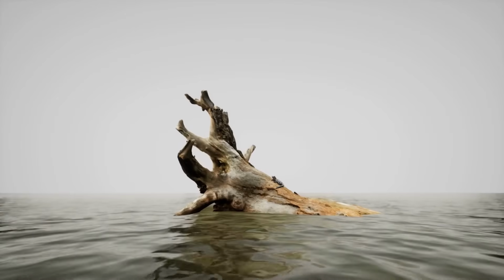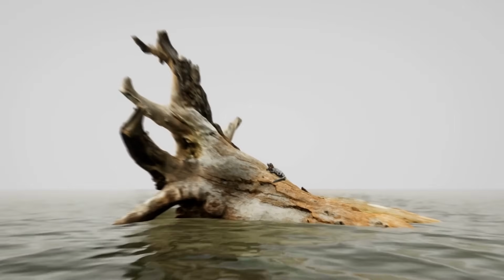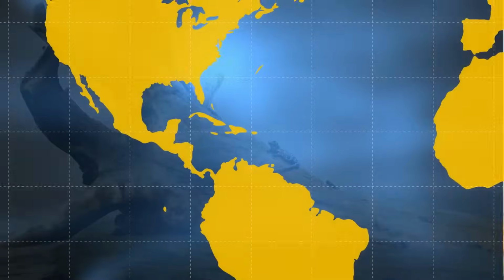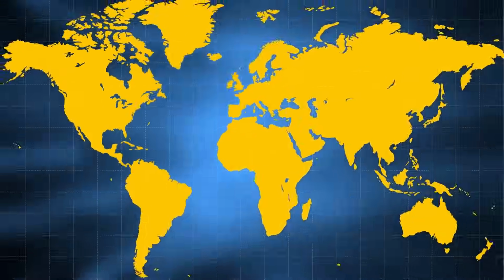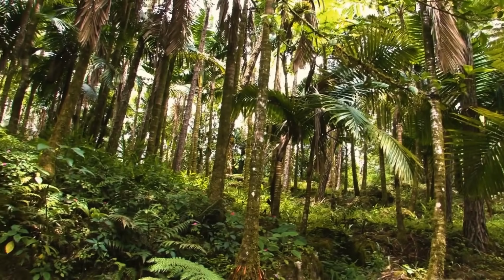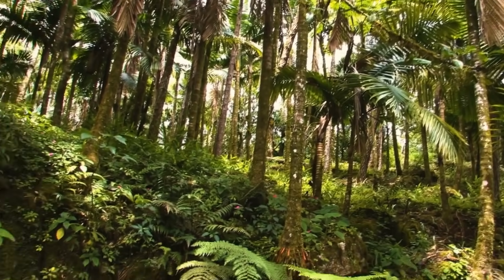It's expected that they would have ridden fallen logs, which took them across the seas to new homelands, not only to the Caribbean, but to all continents except for Antarctica. Nobody goes there, it's too cold. In the Dominican Republic, you can find some of the rarest of all ambers.